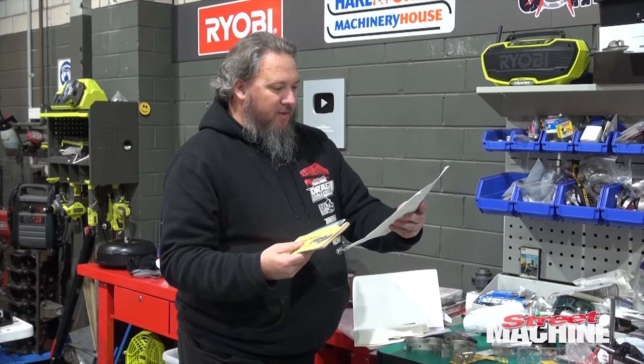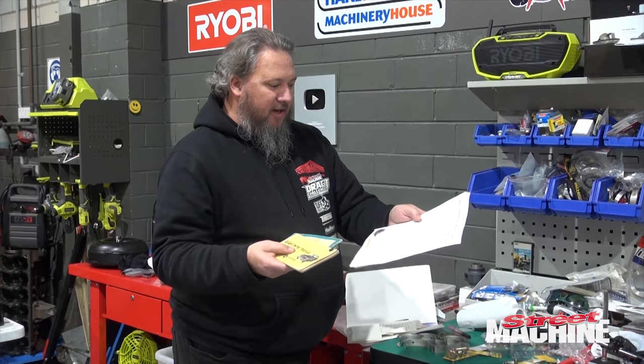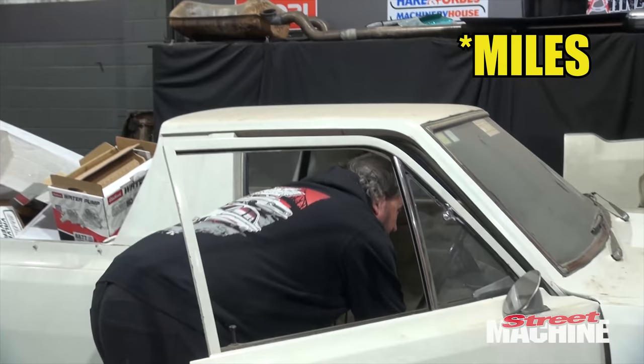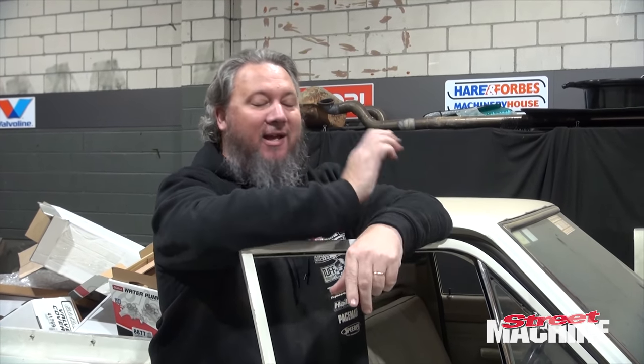So when it had all this stuff done to it, it had 90,000 Ks on the clock. So I might have to stick my head in, have a look at the odometer and see where the kilometres are right now. Right, so the Ks are at 96,000 right now. So in 2008, it had a whole bunch of stuff done to it, and it's done less than 6,000 Ks since then. It's not too bad.